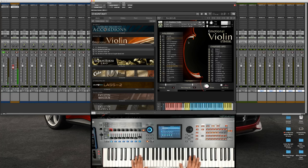This is non-vibrato. Sustain, non-vibrato. Bright vibrato. Gentle motion. Dolce, which means sweet. So basically, these different articulations are giving you different types of vibrato and different types of attack.